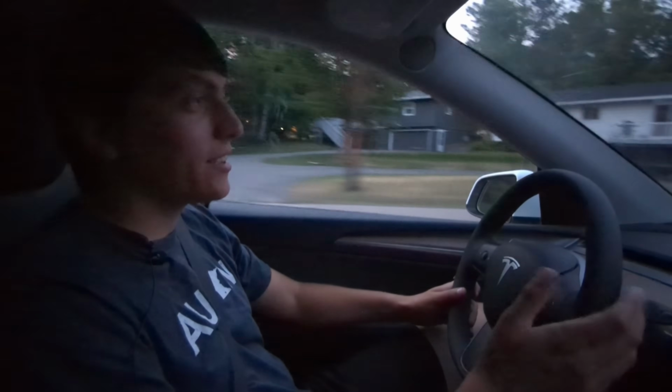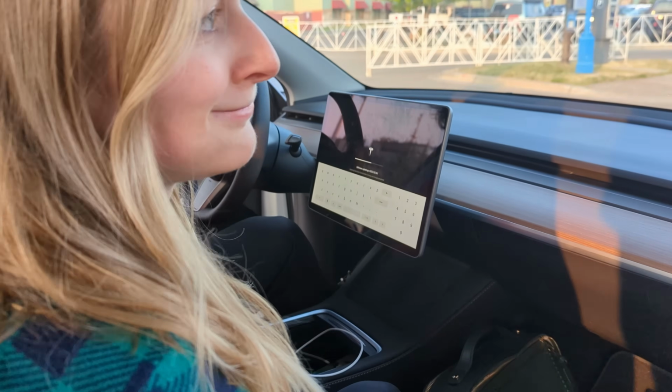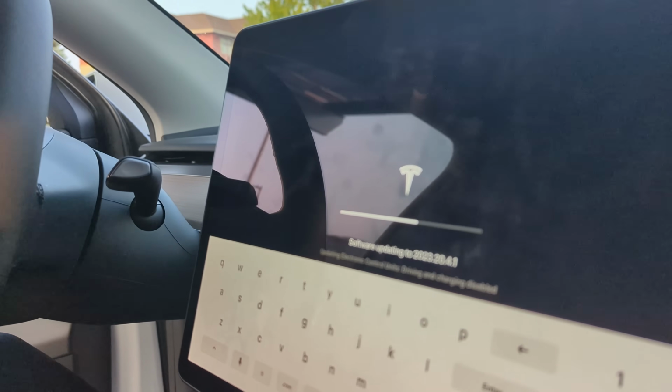Well, we watched the 5K down at Canal Park, and at that solar canopy managed to attain a 90% charge. We were stifled a few minutes because I decided I was going to push a software update right before we were about to leave, so we had to sit and wait for that software update to complete. But went back, had some pasta.